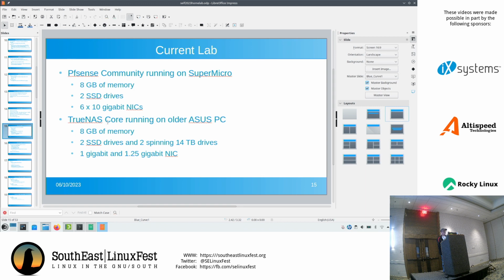The TrueNAS Core, that was in a previous version of, I'll go over the history of that too, but yeah, that was a previous version of my Proxmox, and I actually stole the ASUS PC from my Proxmox cluster. But yeah, it's 8 gig of memory, it's got the SSD drives, a couple of spinning rust, then I've got gigabit and 1.2 gigabit in it currently.